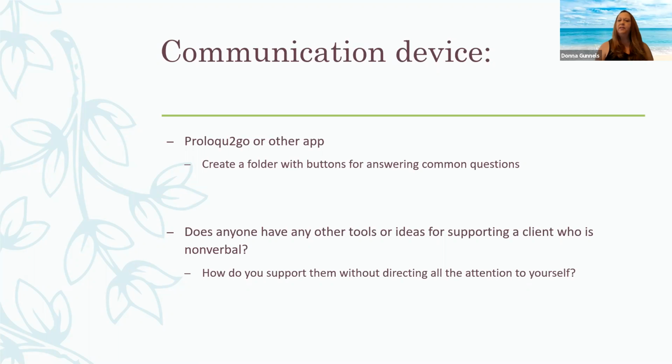Jen Hammond said SimboTalk is a free customizable app, and she's got that put in the chat. Awesome.